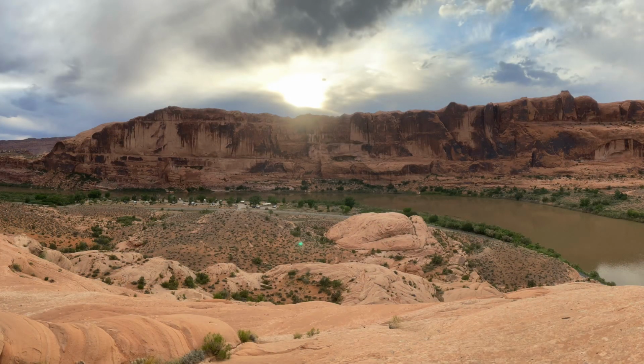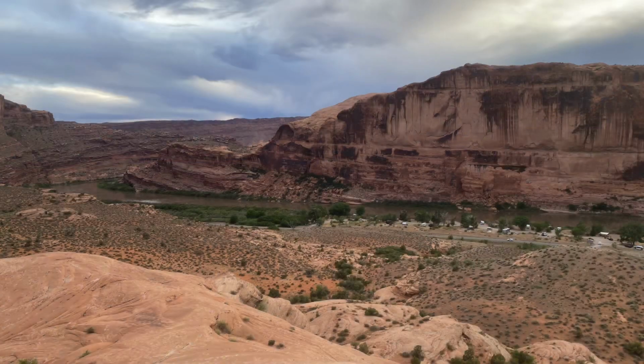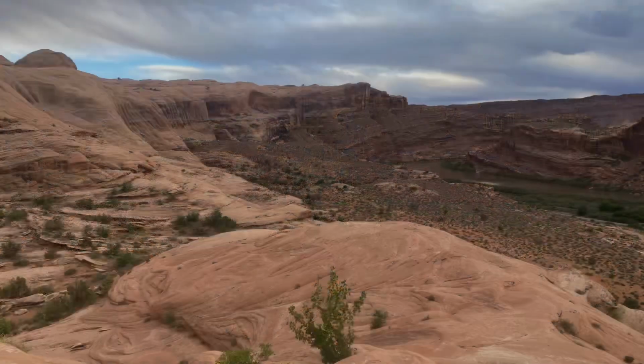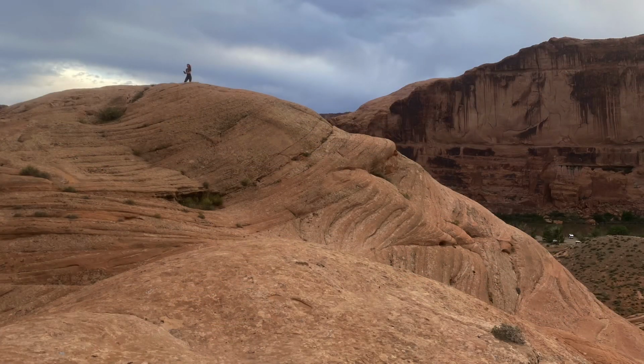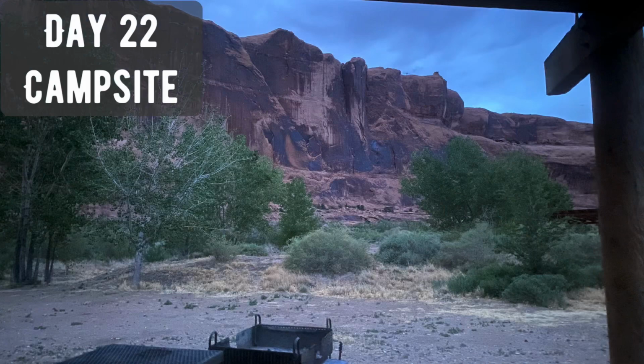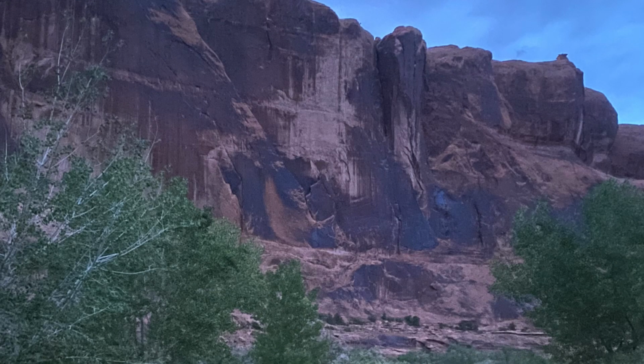If you haven't been to Moab, it's just one of those places where you can't stop taking pictures. Every time you turn around, it's beautiful scenery and puts a smile on your face. Our lucky streak for campsites continued as we scored the last open site just along the Colorado River.